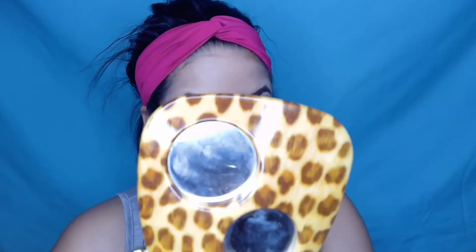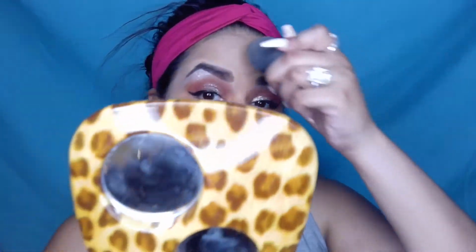For a matte, I will say I don't usually want it to be full coverage because it's going to make you look almost fake. Like it's going to be way too much. Okay, so I'm going to go and finish off my look. This is the foundation so far though.